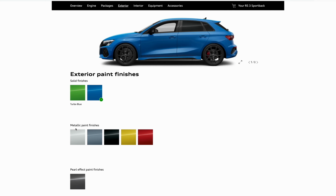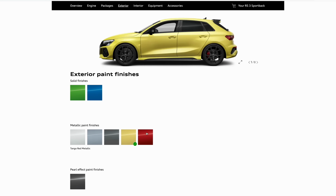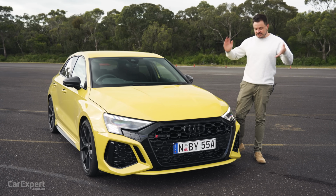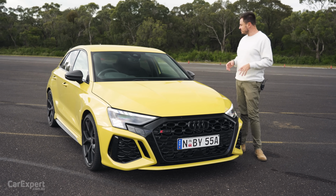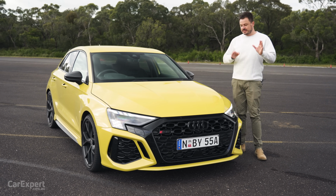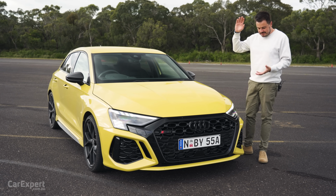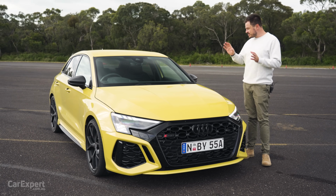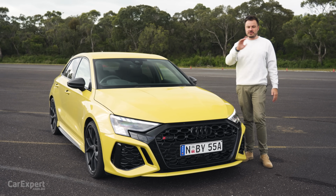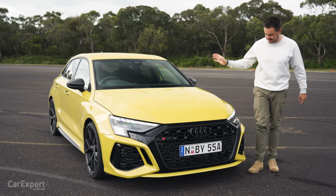Let's talk about the exterior first. So you've got 8 colours to pick from. They're all free of charge, yay. Now, in addition to that, there are a number of options you can get with the RS3. This has some of them fitted. I'll point out whatever I notice, but the other complicating part is that because of chip shortages and all this other stuff, some stuff that's meant to be on this car isn't on this car. So yeah, before you put your money down, just make sure you're getting what you're going to be getting.